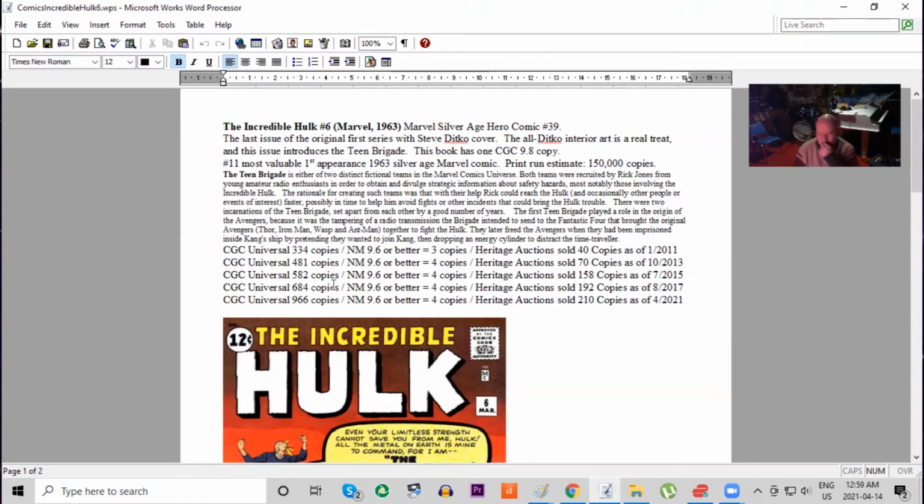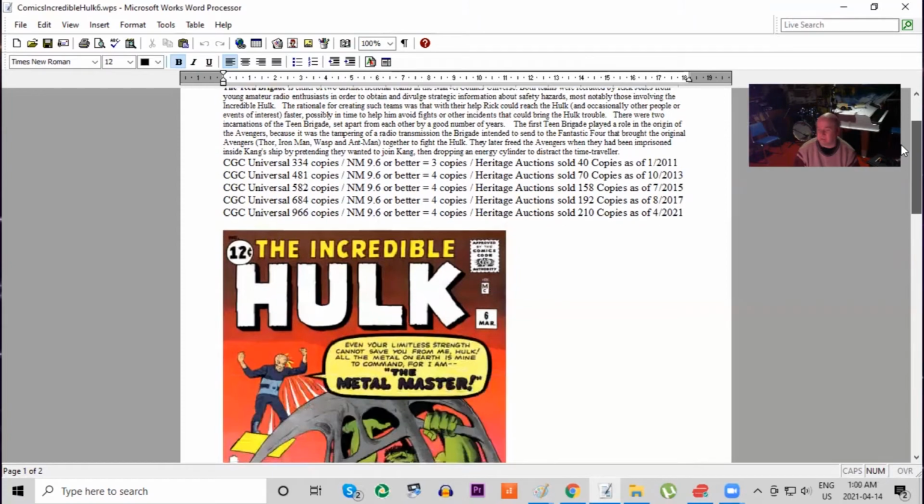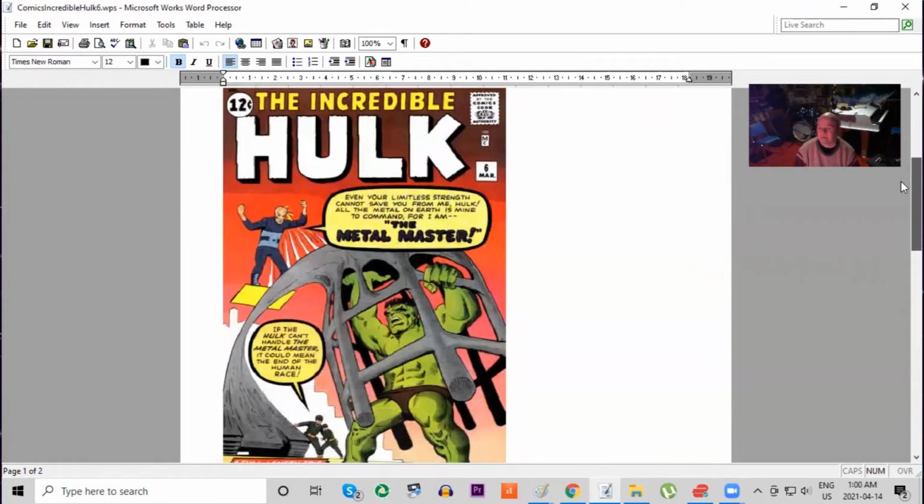In the last decade, you can see the CGC census has tripled. There's only 4 9.6 or higher copies, and that's quite shocking, to notice that not a single copy has surfaced in the last 8 years in top grade. And Heritage, of course, has sold a lot of copies. Classic cover again.